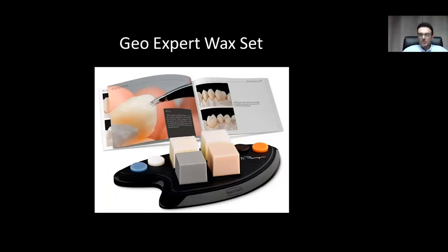Renfert has provided us with an excellent set, in my opinion, called the GeoExpert Wax Set. It is by August Bruguera. This wax set, I think, is an excellent set to understand how the dentine and enamel have different proportions with each other. Also to understand how you can mimic this with porcelain. For a starter, you can use this kit to train yourself on different layering using dentine and enamel without using porcelain, to sharpen your skills or to be more knowledgeable about this composition.